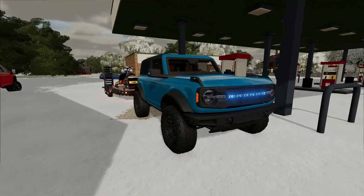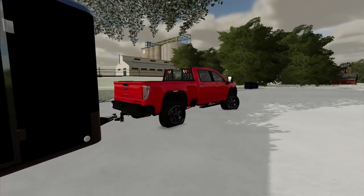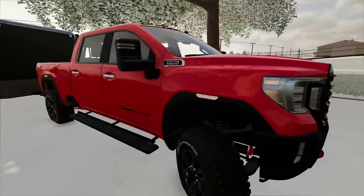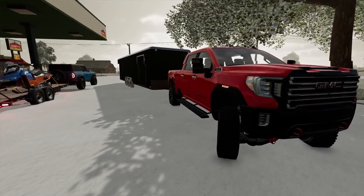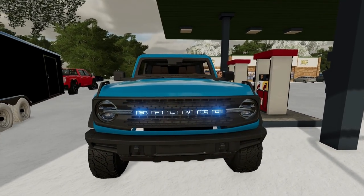Thank you, Gavin, for letting us use this. In today's video, it's going to be some fun. We're going to do snowmobiling. And also, thank you, Mark, for making the GMC AT4. New favorite truck right here, I'll say that. Gavin, you're a certified good American today. Ford Bronco built tough. We got the blue on there.